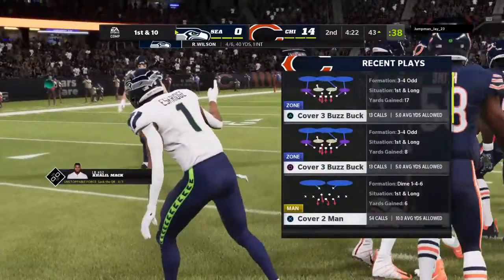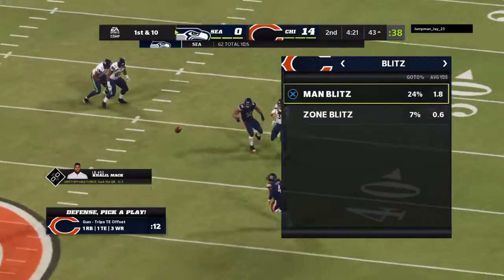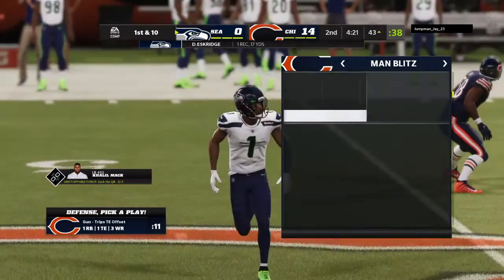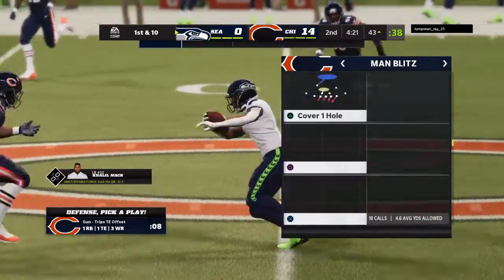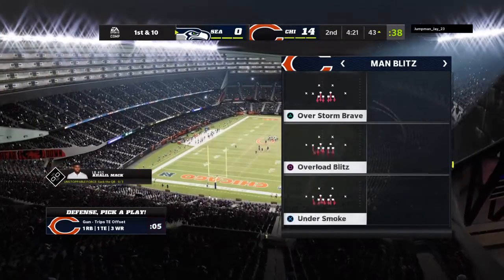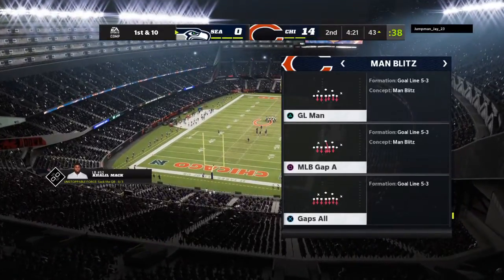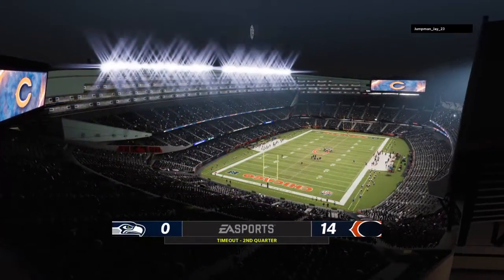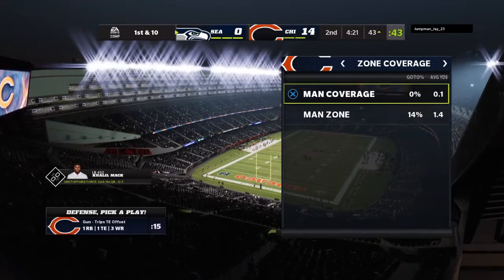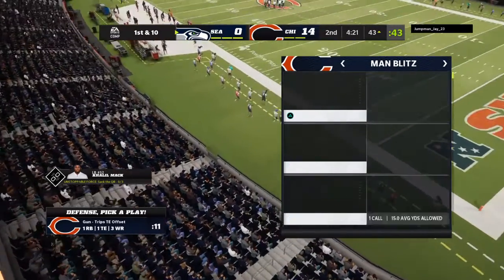Taking it across midfield and inside the 45. They get 17 on that one. Move the chains. First down, Seahawks. Now the Bears electing to call a timeout defensively. They'll have 2 remaining as we step aside here in this second quarter.